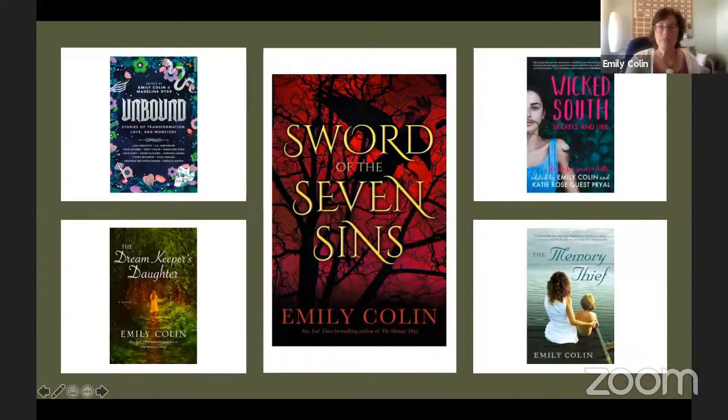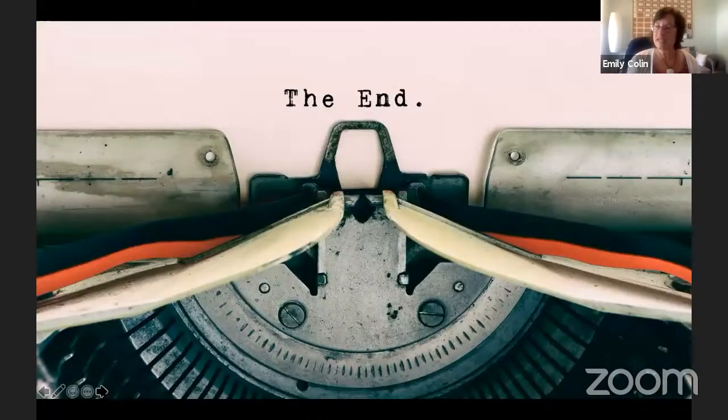And here are some of my books. You can see Unbound was a short story collection, as was Wicked South. My 2 adult books are on the bottom, and in the beginning is the first book in my YA series, The Seven Sins. And so that's it.